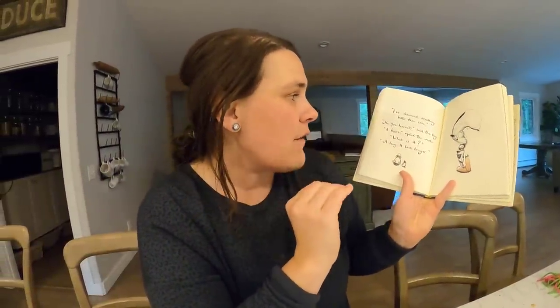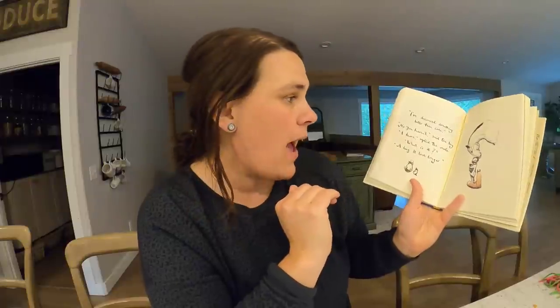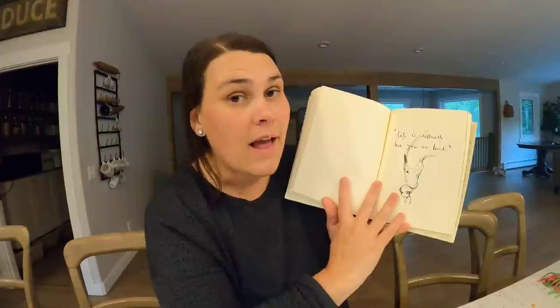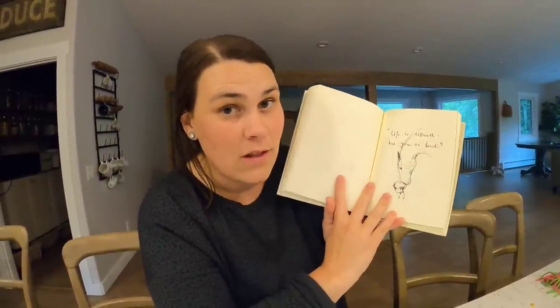Isn't it just beautiful? In this story, the little mole just loves cake, and he says, "I've discovered something better than cake." "No, you haven't," said the boy. "I have," replied the mole. "What is it?" "A hug. It lasts longer." "Nothing beats kindness," said the horse. "It sits quietly beyond all things." I believe that. "Life is difficult, but you are loved." "Sometimes I think you believe in me more than I do," said the boy. "You'll catch up," said the horse.